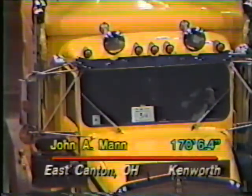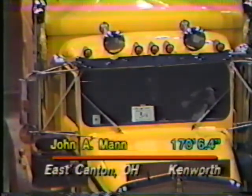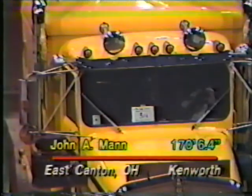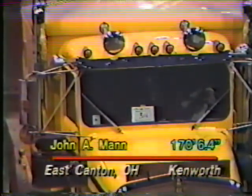And here it is, 170 feet. 170 and 6.4 inches. 170 and 6 for John Mann. That's not good enough to put him into the top three. One more to run. Well, that means that there's no way that he can qualify for the top three. It'll come back later on. So far, it's Don Gettelfinger, Gary Llewellyn, and Ernie Metzger. But J.R. Collins is going to have something to say about that, and he'll be up next.